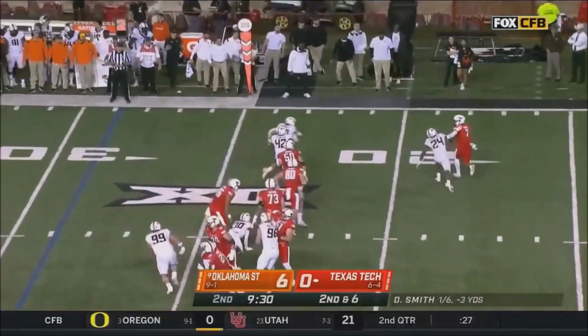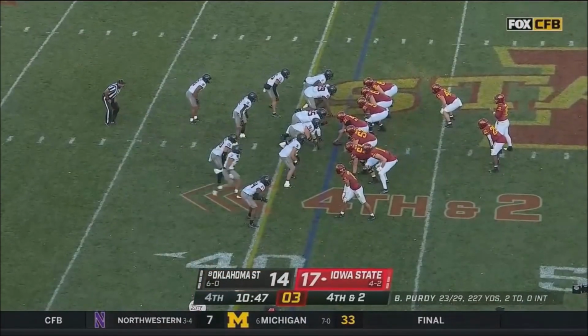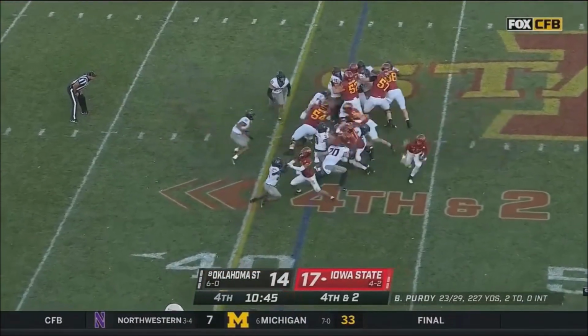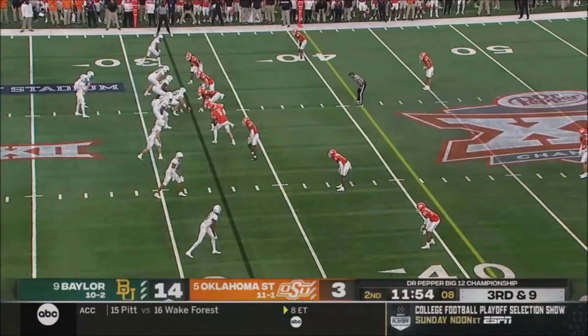Smith flushed. In trouble, has to get rid of it. Purdy finds the edge. No, he doesn't. Cuts it upfield and is just not give the Cowboys a short field.